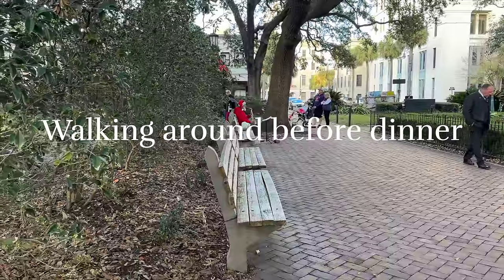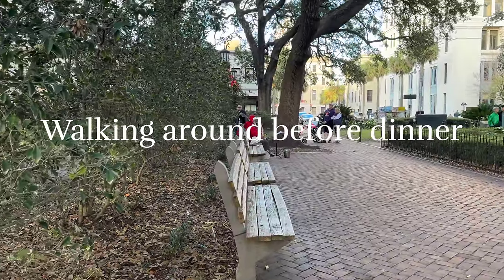Walking to dinner. Wait, are we walking to dinner right now? We're gonna walk around and then eventually get to dinner, you know? Okay, okay. Oh my gosh, and he's Santa.